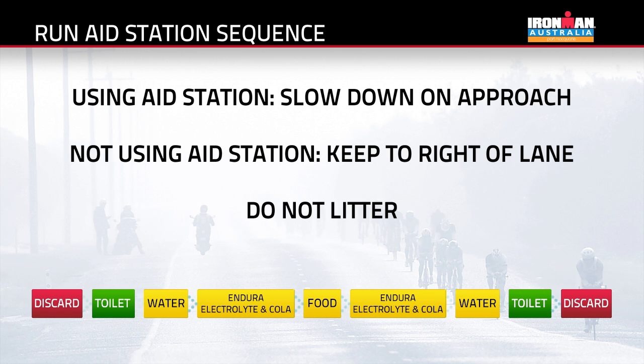Litter zone start and litter zone finish signs are provided to define the rubbish discard zone within an aid station. Outside of this zone, athletes will be penalised. Roads cannot be reopened until the course is clear of all rubbish, so please help by sticking to the rules and discarding only at each aid station area as marked and in the bins provided.